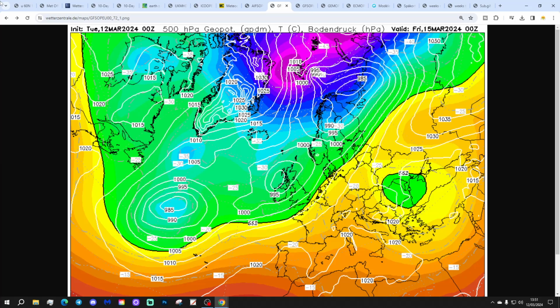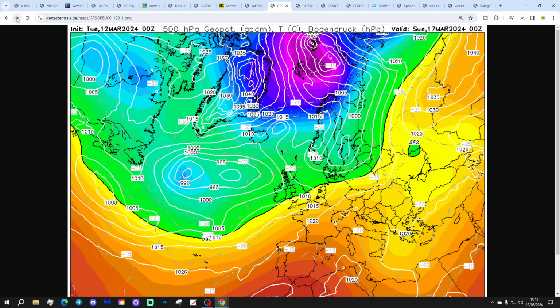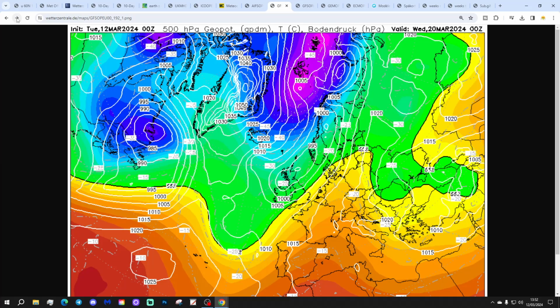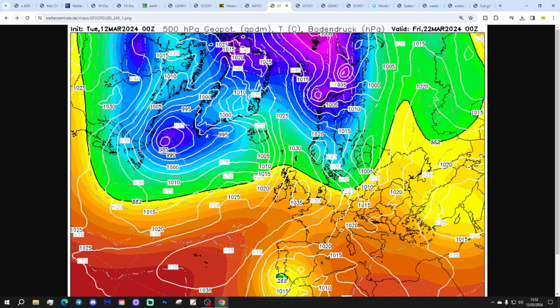So again, low pressure is in control for Friday, bringing wet weather in with it. Bit of a break with this slight transient ridge here Friday to Saturday before more low pressure is back in Saturday to Sunday. And then the low pressure areas keep on coming through into the early part of next week with spells of rain with them heading up toward day 10.